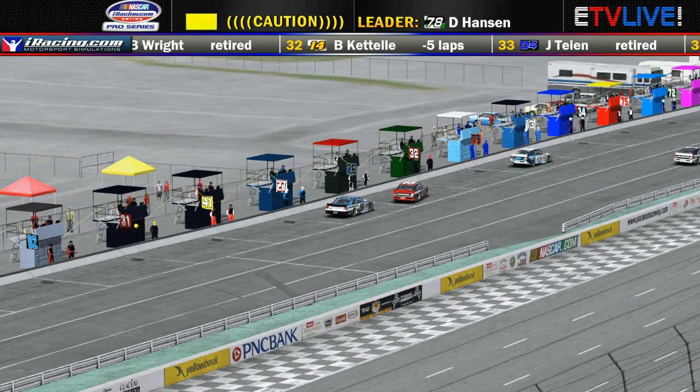He's still on pit road. Man, tough break for Chad Lawton, guys. You were mentioning what a great job he had in the early going of this race.